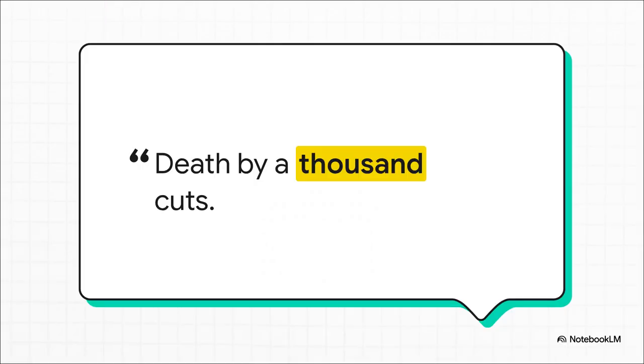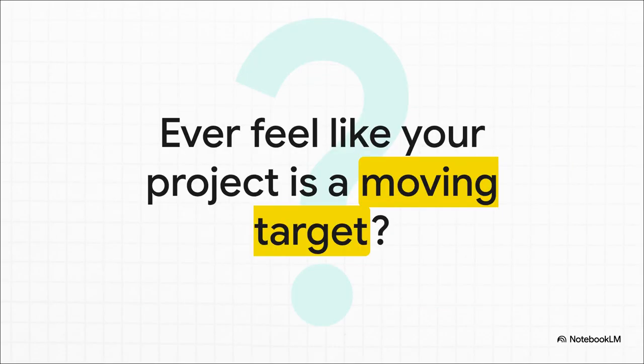I can't think of a better way to describe how scope creep really works. It's almost never one big, single event that sends a project flying off the rails. No, it's way sneakier than that. It's all these tiny, harmless little additions and changes that, one by one, just bleed your project dry. Your budget, your timeline, and yeah, even your team's will to live. Does that feel familiar? If you're nodding your head right now, you are definitely not alone.